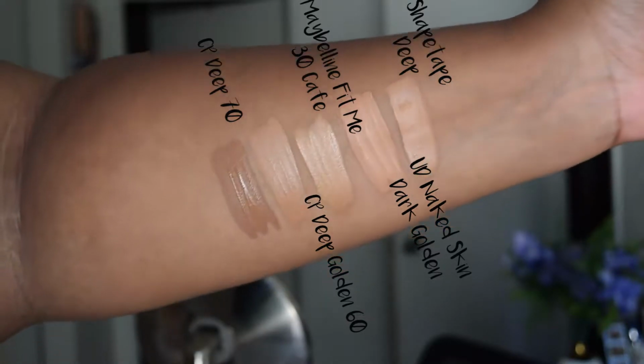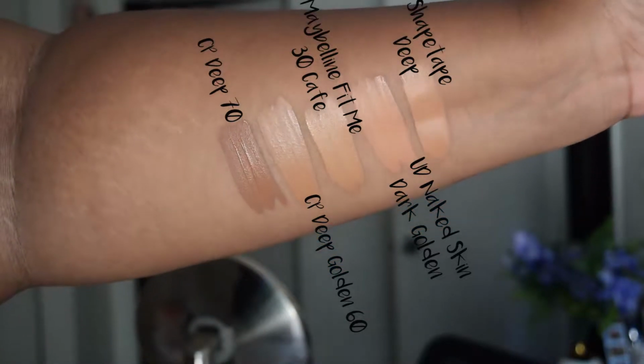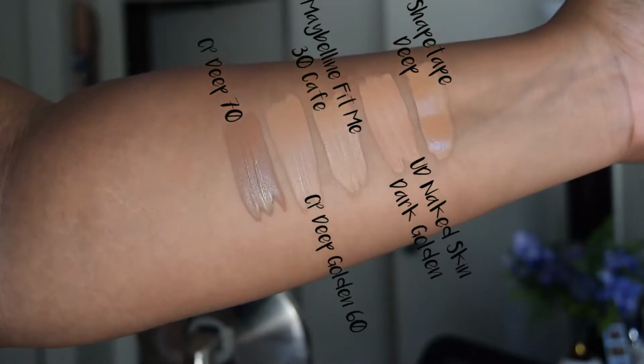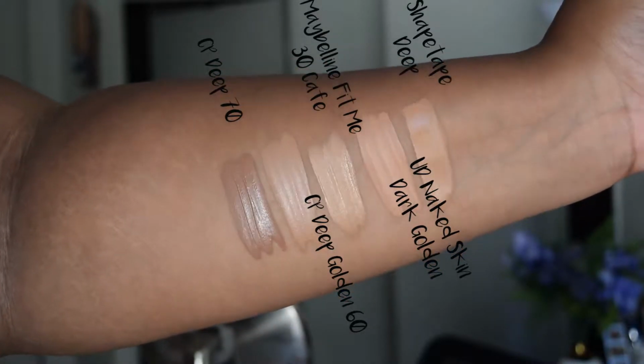One thing I noticed is this does not transfer at all. It doesn't transfer. It locks in there. It really is a great product. There's not really much else I can say about it. I did compare it to some other concealers as far as colors. The deep golden color is very similar to the colors that I would normally wear, like Shape Tape and Urban Decay, so it's a really good color for under the eyes.